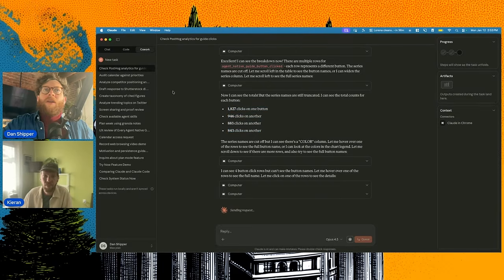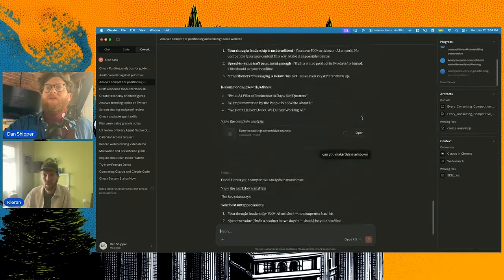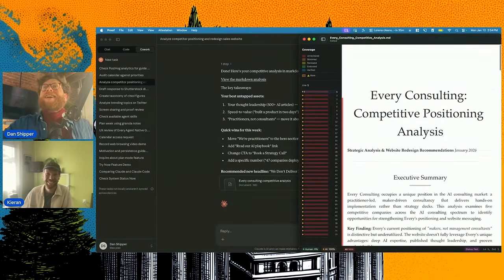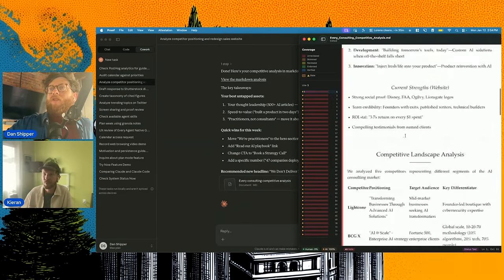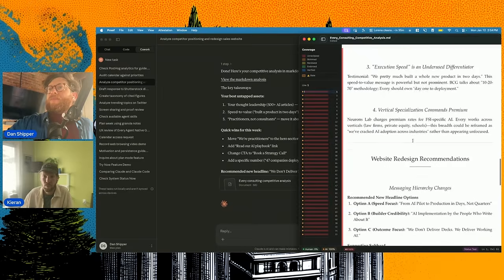Okay. But another form of research that we talked about is, okay, analyze my competitors. This is specifically analyze our competitors for the Every consulting business. And I'm going to say open Proof. Proof is the agent native markdown editor that I built over the weekend. Can you believe I just said that? And so this is a research document that Claude Cowork put together, which is not the meatiest thing I've ever seen. Let's see. I think this is not bad.